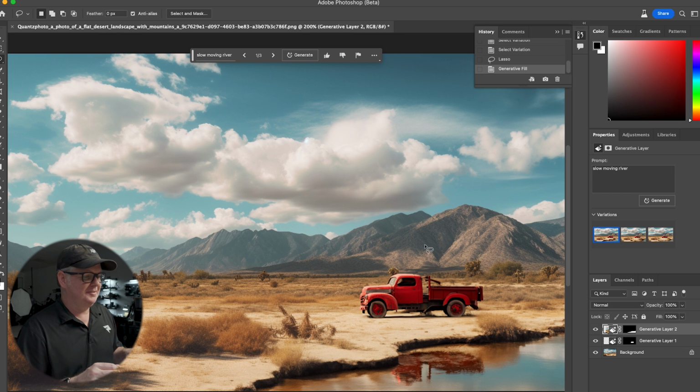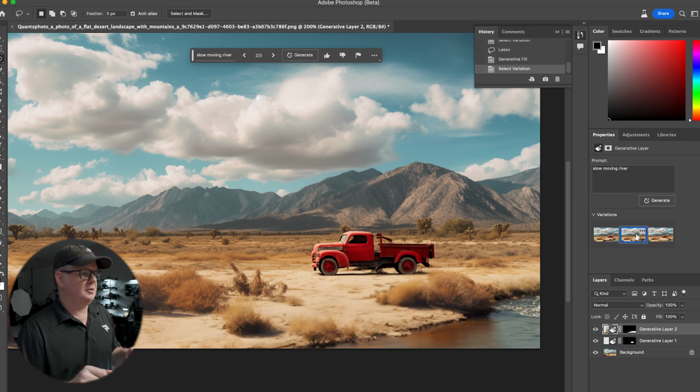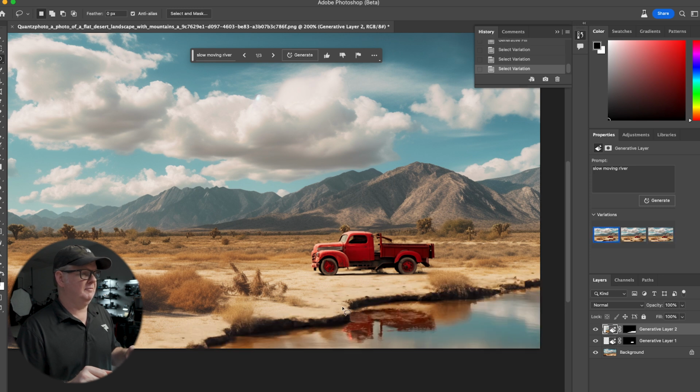I mean, this is really crazy. All right, so it just dropped in this. This is just the first variation. Here's the second variation, a little more subtle. And the third, this first one picks up the truck, gives us that reflection. You can tell, I mean, there's stuff in the water here that makes it so realistic. It's picking up the clouds.